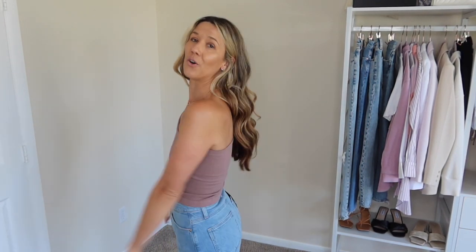I think it came in other colors, but I was obviously just drawn to this neutral brown taupey color. And this is just gonna look good with any denim, white denim, blue denim, black denim, shorts, whatever. So definitely excited to wear this for summer.